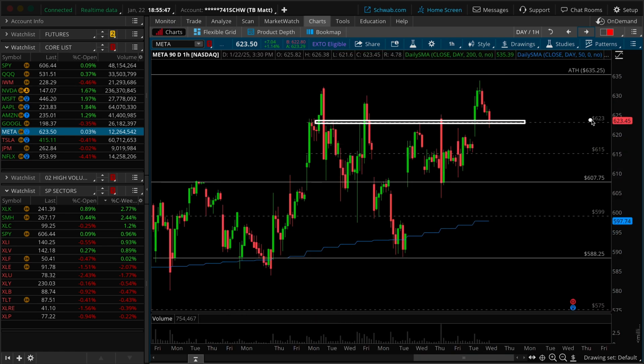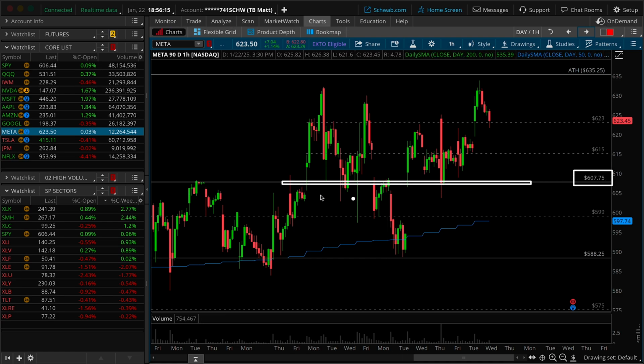If we take a look at 623, what do we have here? Maybe a higher low opportunity. If we could build that out, I might be interested. Might be interested in some sort of prove it to me that the upper wick is not going to stick and this thing's going to get nasty, where this is the daily bar expression basically, but show me some sort of sweep of this and then get the higher low back above. I would look for the retracement back into the all-time high at 635.25. Not bearish on Meta by any stretch of the imagination until there's acceptance under 607.75.